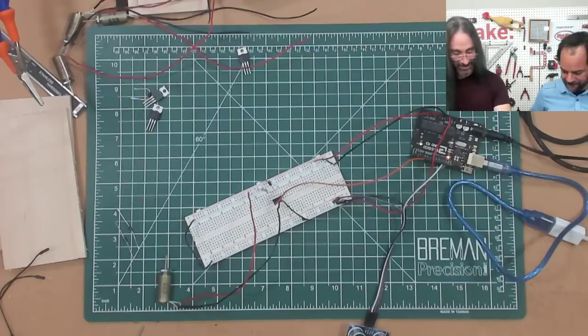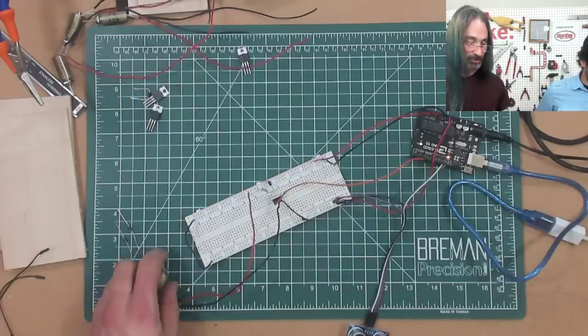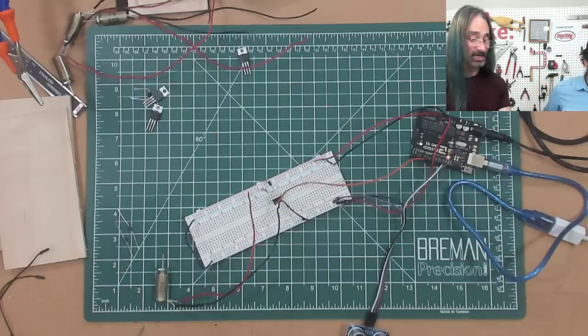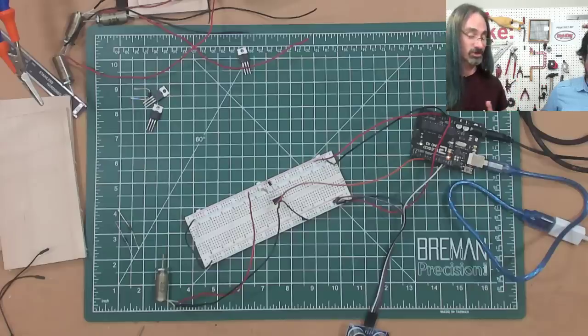Okay, here we go. So now we have an output being controlled by an input. Now we just have to build a frame and add the song. Okay, so the frame is going to be the trickiest part of this whole deal.